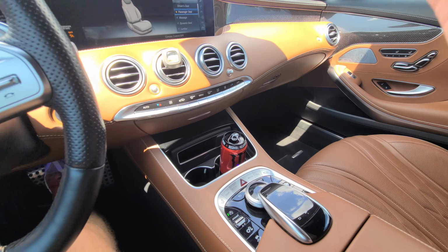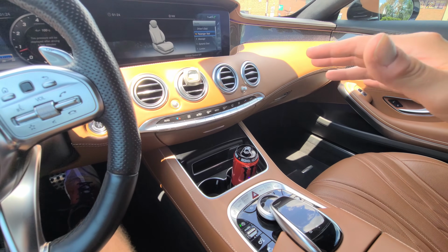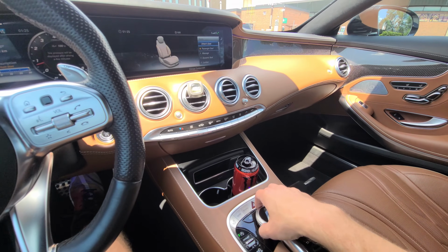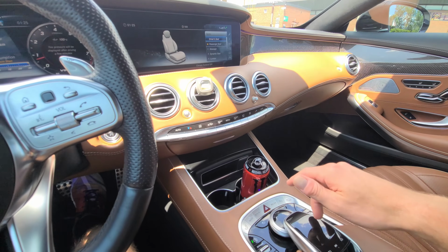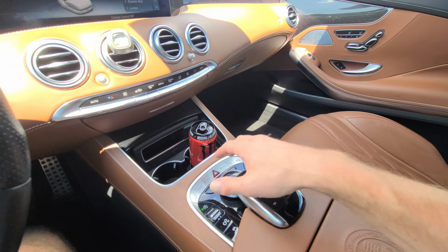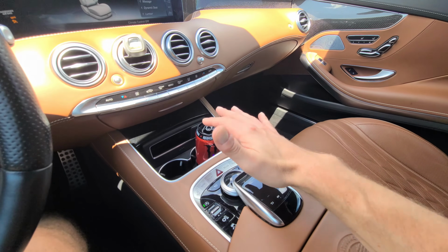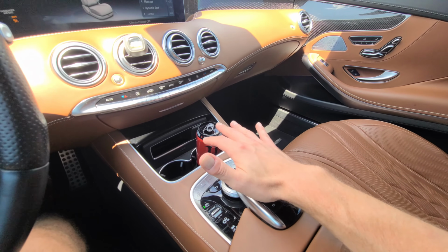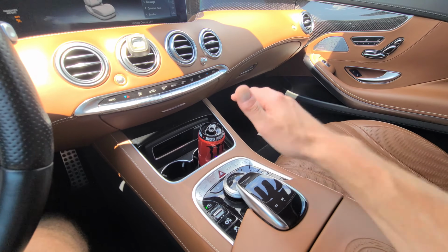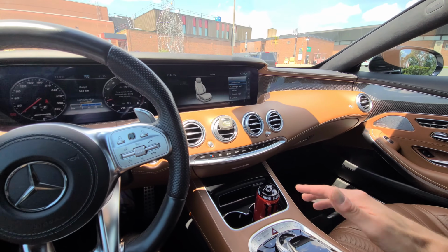So that's one little annoyance or dislike that I have about this, is the fact that as you're trying to select and use the rotary knob, of course there's redundancy in terms of the controls between the rotary and the touchpad, but if you prefer using the touchpad, you've got to be careful in terms of having your palm resting on this, because it'll mistakenly select something by just tapping on the actual little pad over there. So that's the first thing that I disliked about this car.